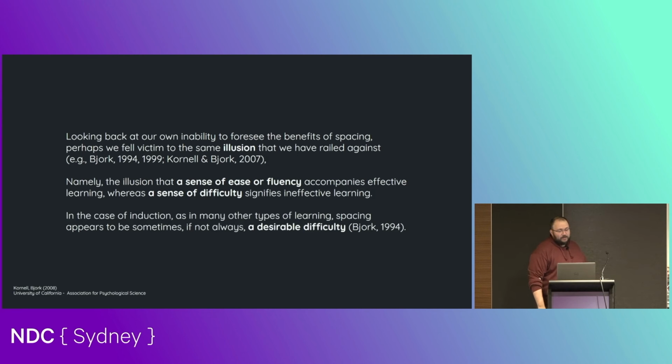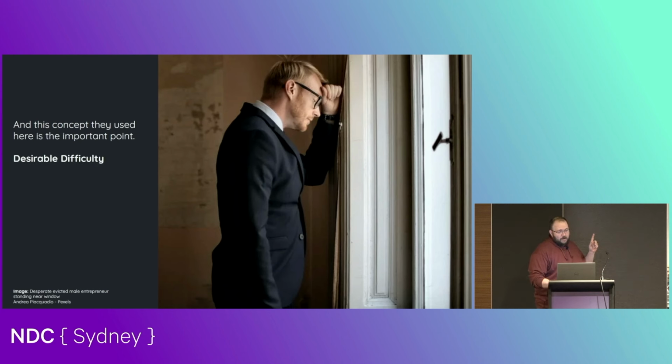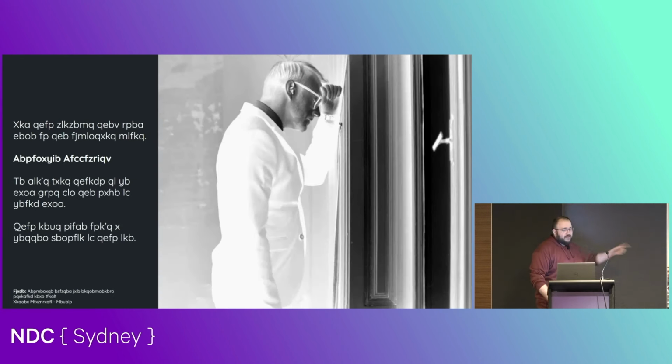In the case of this induction, as in many other types of learning, spacing appears to be sometimes, if not always, a desirable difficulty. And this was kind of the key word that I saw in this paper and other papers that I was reading about this: desirable difficulty. We don't want to make things hard just for the sake of making them hard. AKA, this slide over here is not a better slide than the other one. I'll tell you that this is a Caesar cipher of 7, if I remember right. This is not a better slide. So it's not just difficulty for difficulty's sake, it's desirable difficulty.